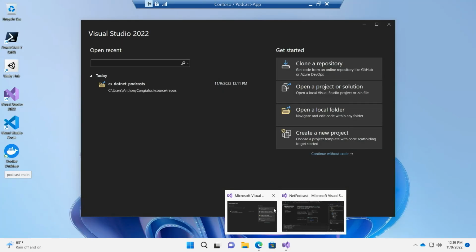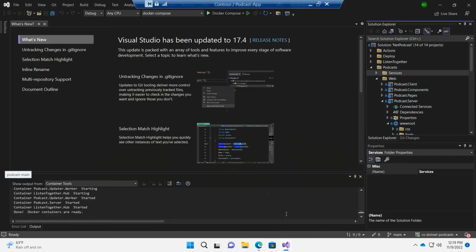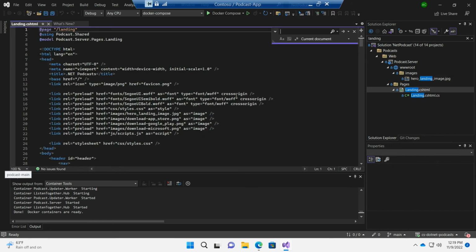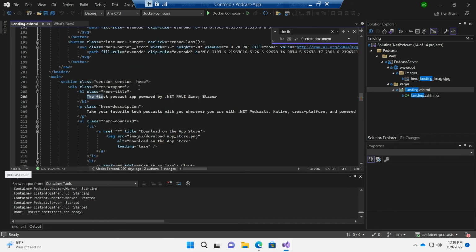Let's come back to Visual Studio over here. And I've got Visual Studio running, and I've got my solution open. Let's imagine for a second that our marketing team really wants to do a push on superlatives. And so they want us to really emphasize that we are the first podcast app written in .NET. So let's go ahead and search for our landing page. And I can bring up my landing page here. And I'm going to search for our first announcement here. We are the first podcast powered by .NET MAUI. And so we really want to emphasize this. This is the very, very first podcast app written in MAUI.